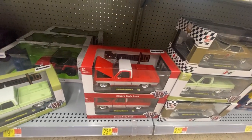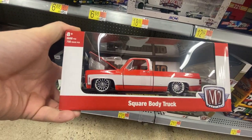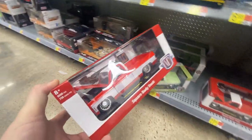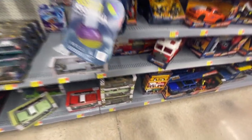It'd be so cool to get a 1:24 scale. But here's a red one, you guys. We're going to grab this one. This is a '73 Chevy Cheyenne square body. We're going to grab this one for a waffle. There are a lot of square body fans in the group. So if you guys want a chance to get that for $5, let me know.